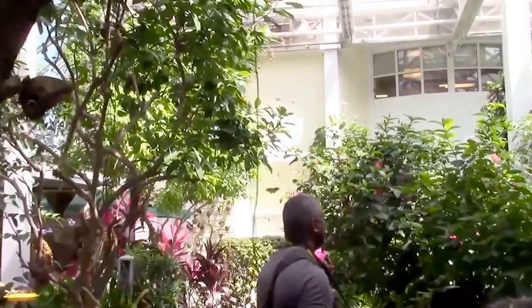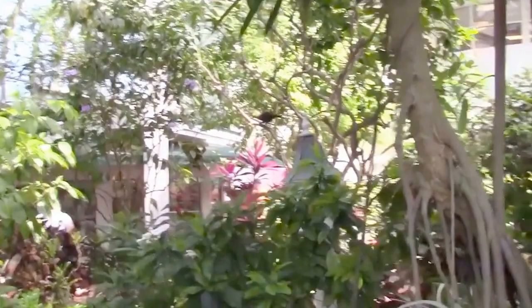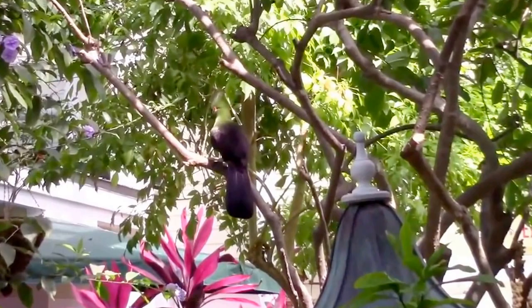Problem photographers have trying to capture these beautiful little insects with their erratic flight patterns, which of course are anti-predatory in nature.